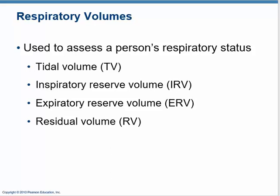Now there's a certain amount of air that's left in the lungs no matter what. You can't blow it out. And that's called the residual volume. It's the volume of air that is there all the time, no matter what. You have no choice in that matter.